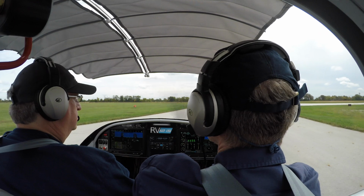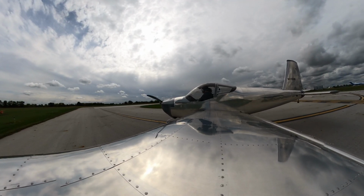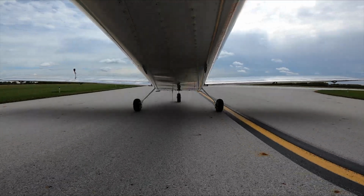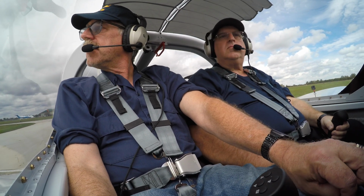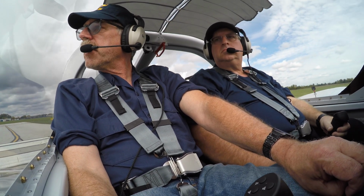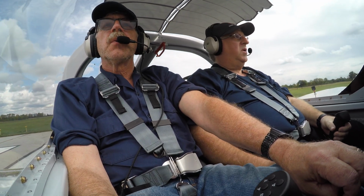It's interesting that he cleared us on course and had no idea what our course was. Right, I didn't finish. Yeah. You know, it was kind of an iffy transmission, but I didn't quite finish. I wonder why he gave us left traffic today, but who cares? All right, here we go. Lined up. We are. There we go.